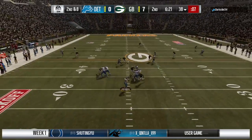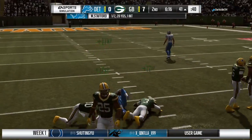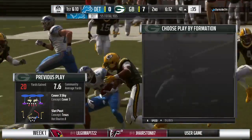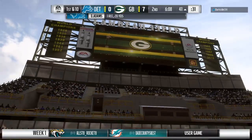Here's Stafford now on 2nd down. Over the middle, that's caught by Adams. And he'll have it past midfield almost to the 40 before being taken down. A good pickup there of 20 yards.